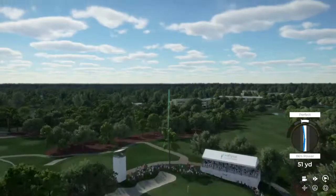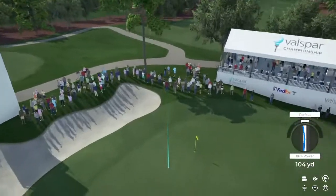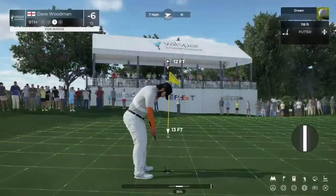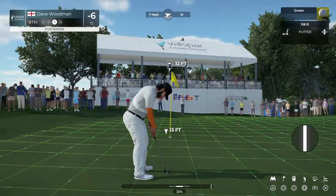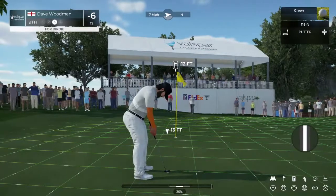Looks like they're going with the pitching wedge. And to be honest, normally I'm not really going for backspin. It's more about getting the ball to stop. Shots that I like the most, that one ranks right up there.